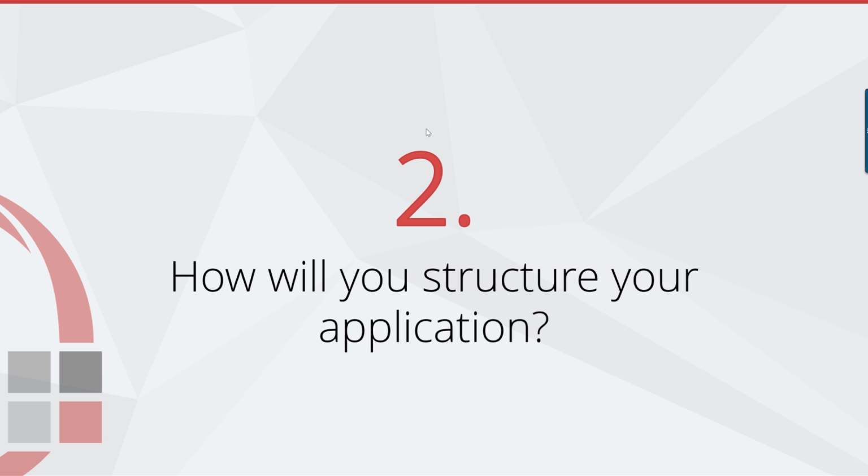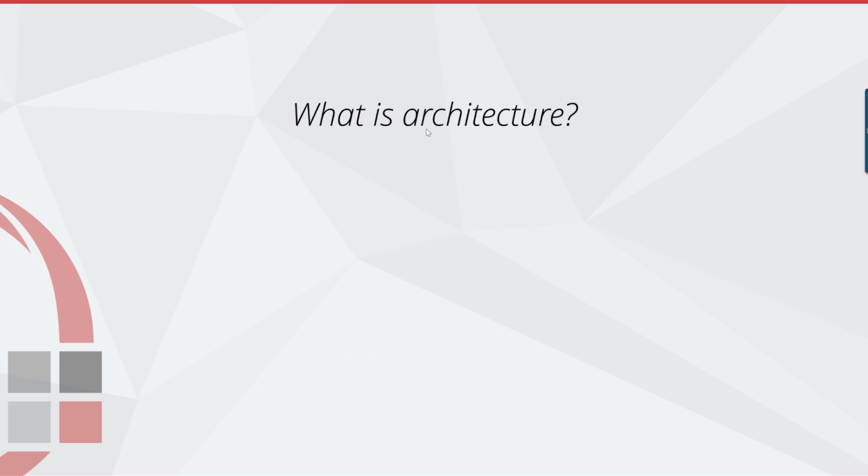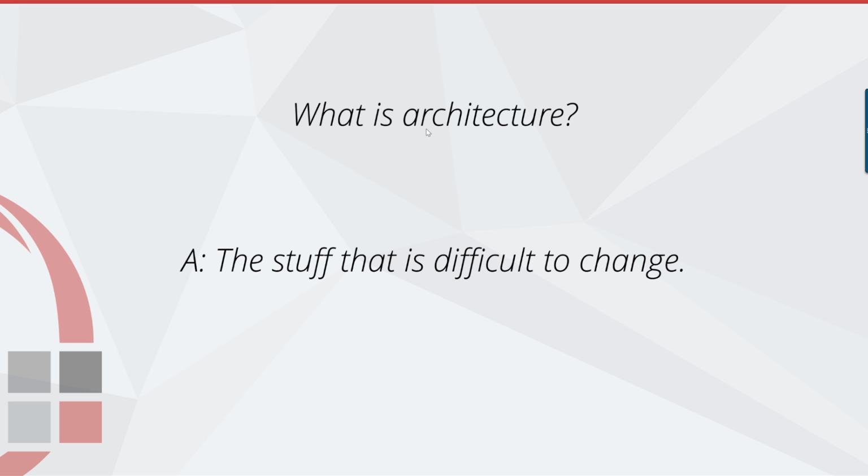So once you've decided to use Angular, that's one of your big first questions. Then you'd move on to going, how am I going to structure my Angular application? And well, what is architecture? To me, architecture is the stuff that's difficult to change. And when I talk to people about what they found most difficult using Angular, or what they most say to people if they're going file new project with .NET and Angular, the thing I hear the most is, I really wish that we all got together at the start and got our architecture right.